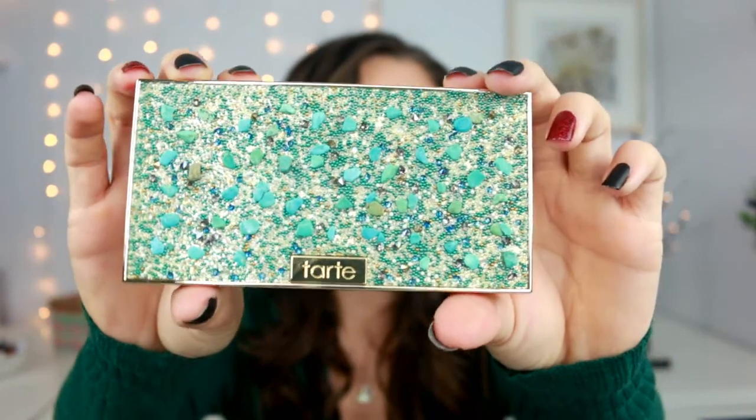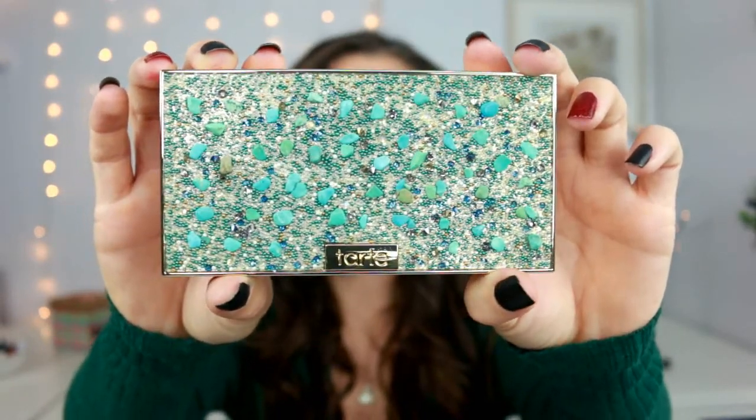So I picked up the Tarte Rainforest of the Sea Foil Finger Paints. And this I have been trying out. This is quite expensive for what you actually get. This is $39, but the packaging is so incredibly beautiful. I'm going to get it a little bit closer so you guys can see. It's got these little pebbles on top. I just think it's so pretty and so unique.